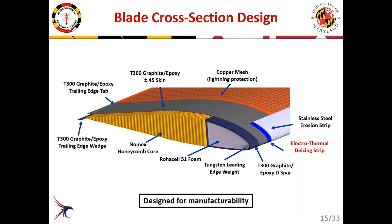Different types of systems were analyzed, and the electrothermal de-icing system was found to have the lowest weight impact on the design. Hence, based on public domain and what's readily available, a de-icing strip was included at the leading edge of the blade to ensure low vibrations and no performance loss due to icing.